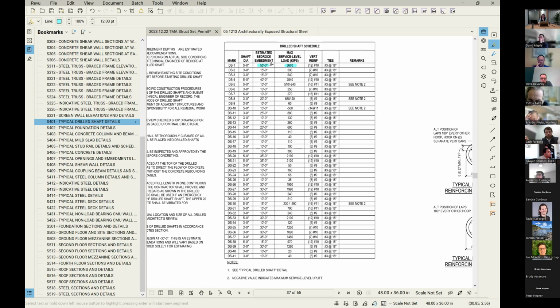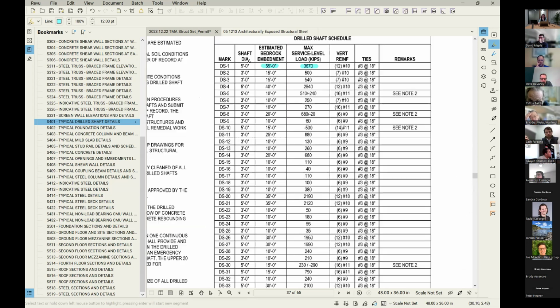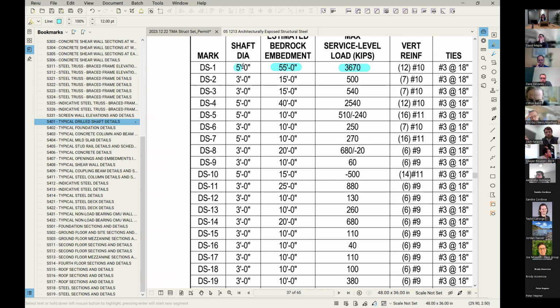based on actual conditions. And what you'll see are the diameters are either 5 foot or 3 foot diameter, depending on load. The really big loads, particularly under the truss columns and under the core walls, require the 5 foot diameter shafts.